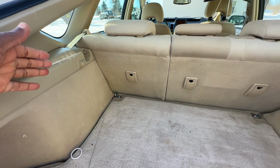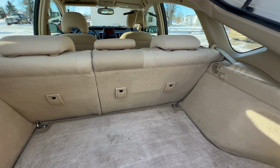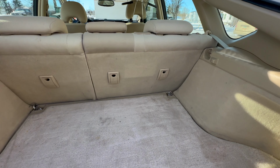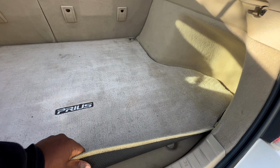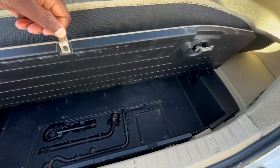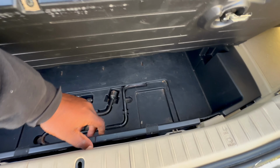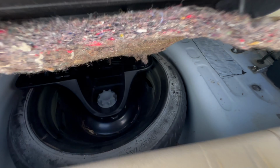There you have the tools to change your tire in case you have a flat, and underneath that you have a donut spare tire along with the jack. On the right side there, that's where you have the 12-volt battery. It resides underneath that cover right there. All in all, a very spacious trunk space.